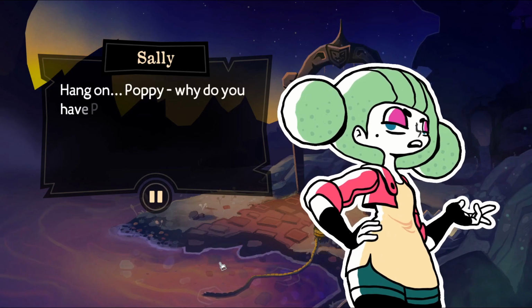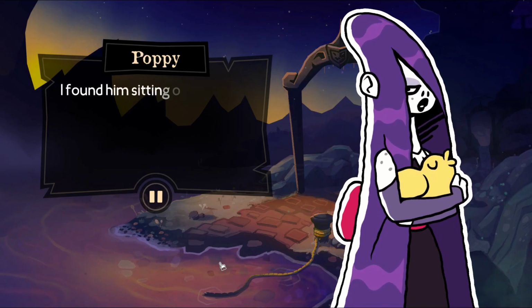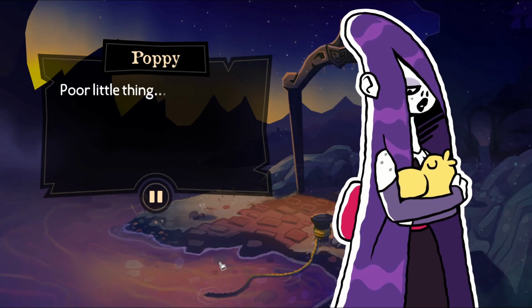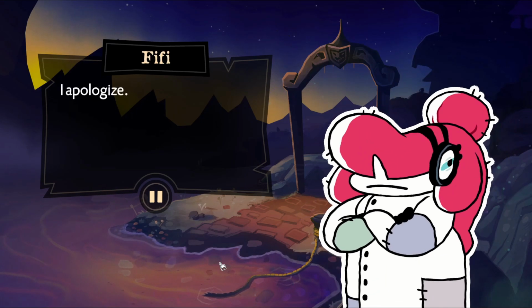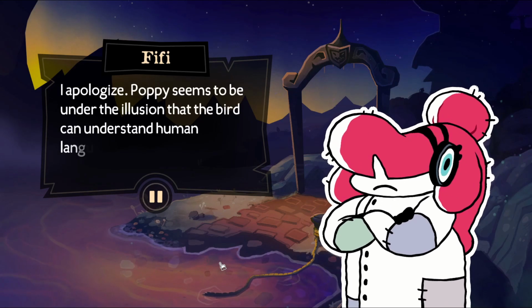Hang on. Poppy, why do you have Penny's hat bird? That's what I left him behind. I found him sitting on the floor in the aviary, all by himself. Poor little thing. The mean lady didn't care about you at all, did she? No, she didn't. I apologize. Poppy seems to be under the illusion that the bird can understand human language.